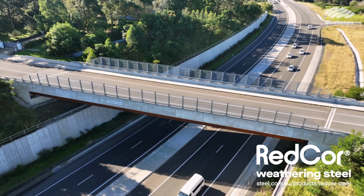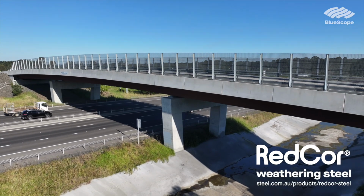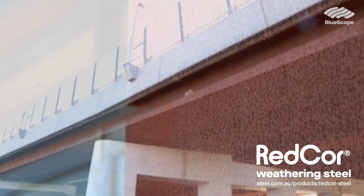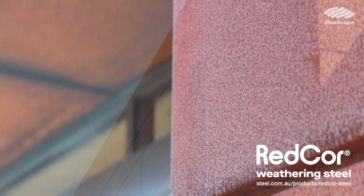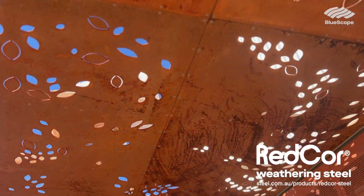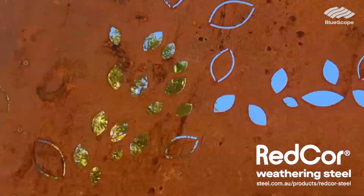You can see weathering steel being used more and more in bridges, noise walls, sculptures and other structural applications. And it's becoming increasingly popular for aesthetic reasons, in the use of panels or façades, or even artistic and decorative applications.